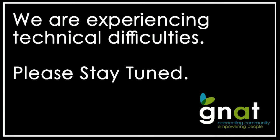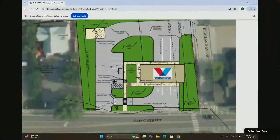If you want to zoom out, just so you can get Depot Street a little bit further in the picture. Depot's right along there on the bottom, with Highland there to the right. And the applicant, Valvoline, is looking to construct a 3-bay Valvoline service station. It's not auto repair, it's strictly service: oil, radiator, fluids, wipers, that kind of thing.